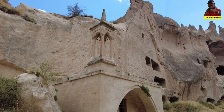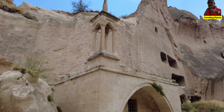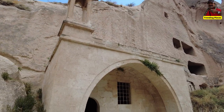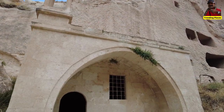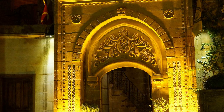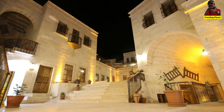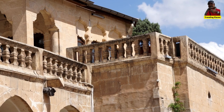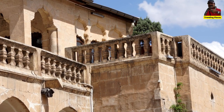Kelebek Special Cave Hotel. This hotel is located in Göreme and features a range of cave rooms, as well as traditional stone rooms and suites. The hotel also has a restaurant that serves traditional Turkish cuisine, and a terrace with stunning views of the surrounding landscape.